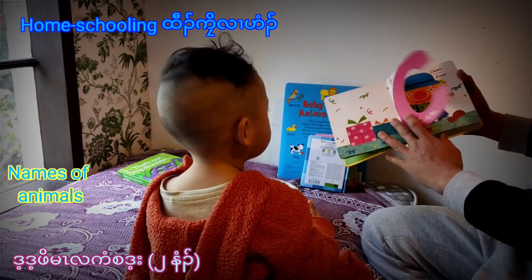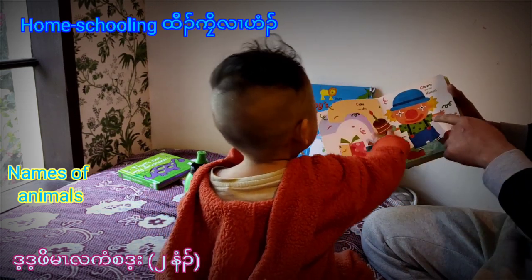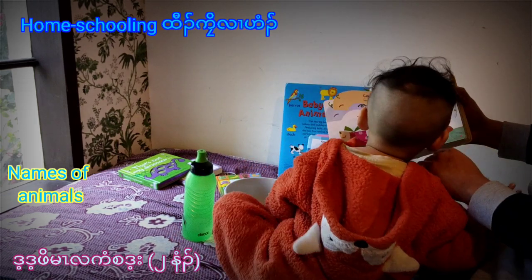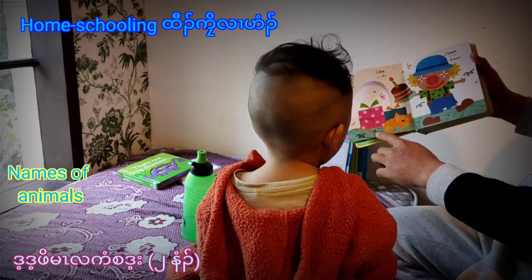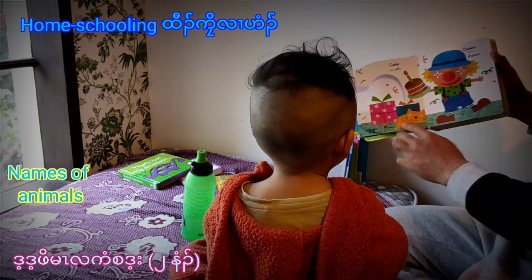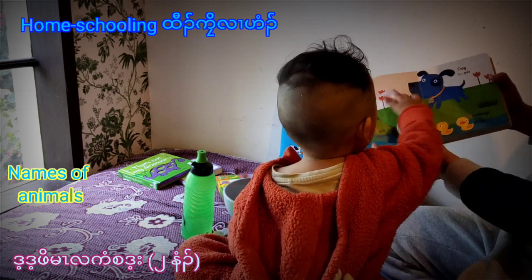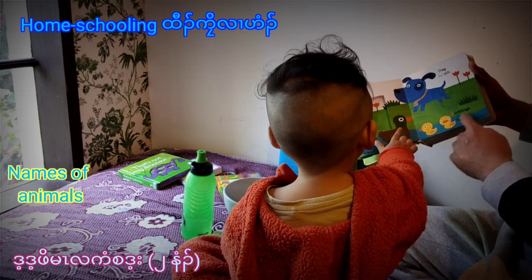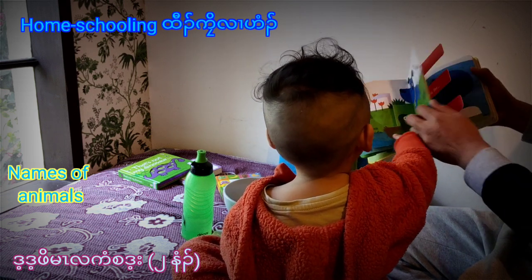Bees, good job. C is for? Cake. Cake, yes. C is for? Clown. You want to eat cake? Alright. How about this one? C is for? Cat. C is for cat. D is for? Dog. D is for? Duckling. Duck and ducklings. Good job.